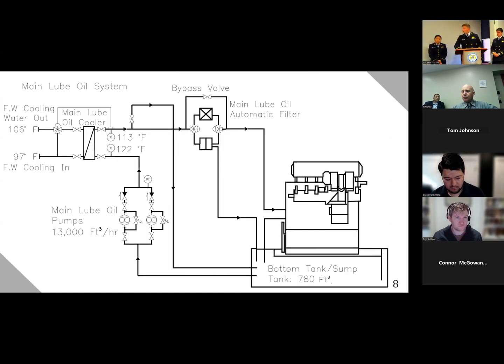All right. Next up is the lube oil system for the main engine. This is the main lube oil system. As seen here, there is the lube oil sump tank. Taking suction from this will be the main lube oil pumps. And the oil will then move to the main lube oil cooler system, through the filter system, and to the main engine. The main lube oil pumps and cooler will be talked about next.